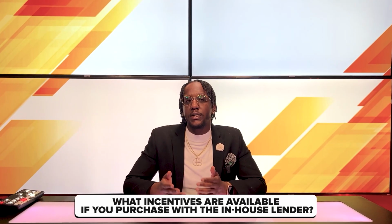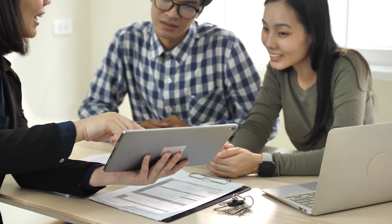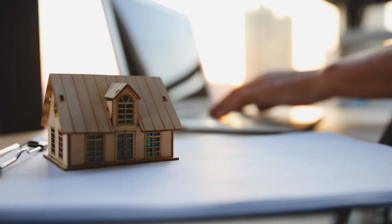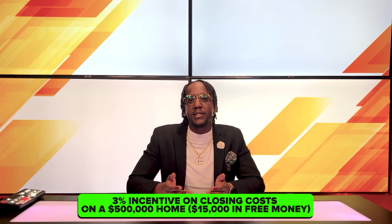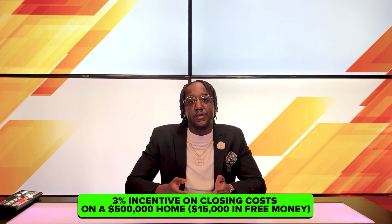The next question is, what incentives are available if you purchase with an in-house lender? It's typically standard for builders to offer special incentives if you use their in-house mortgage lender. I've seen incentives like percentages towards closing costs, rate buy downs, or even lower price of the home. The reason why builders encourage you to use their in-house lender is because they work together. You using them helps them both. And even though this is the case, you shouldn't be afraid to use the in-house lender because a 3% incentive on closing costs on a $500,000 home can get you $15,000 in free money. It really just depends on exactly what they're offering.